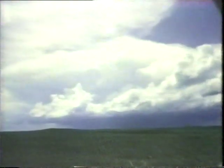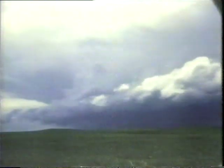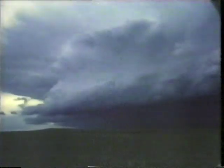Over 100,000 storms occur every year in the U.S. The Severe Storm Center monitors a great many of them, all in an effort to identify areas where pounding hail, floods, and tornadoes could strike. Coming up, Doppler radar and forecasting tornadoes.